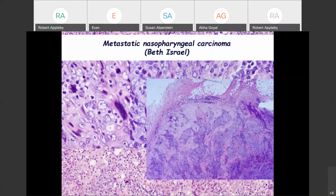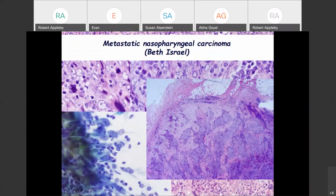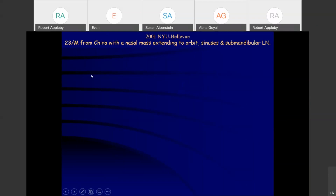And then I said, how come I missed the carcinoma? What happened? So I went back to the smear. And then those clusters, difficult to analyze, I didn't even look. You see, those are the typical nasopharyngeal carcinoma cells. These correlate.